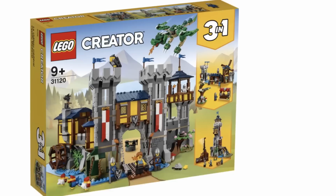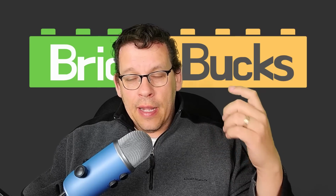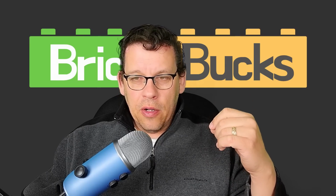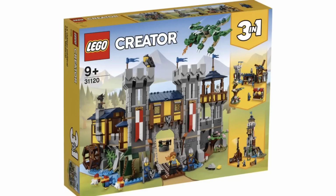And this right here, man, they keep on releasing castle sets. Eventually, I'm going to have to do a castle video. This is a theme, if you want to call it, that I've thought about doing in the past. But if they put out a couple more castles, I'm just going to have to go ahead and do a video on this. But this is, again, another Lego Creator 3-in-1, set number 31120.